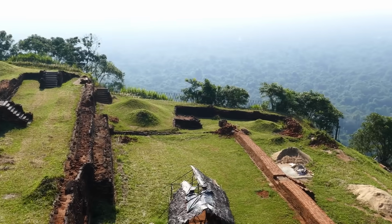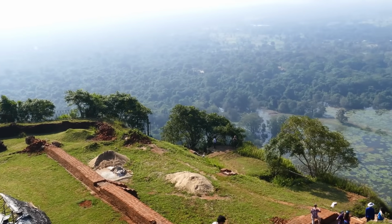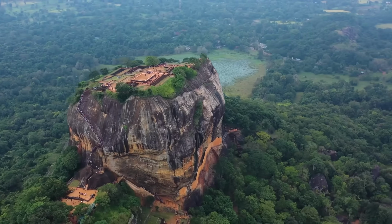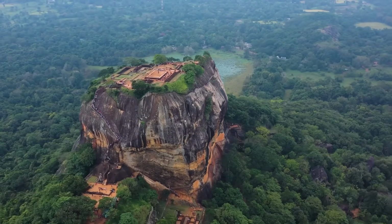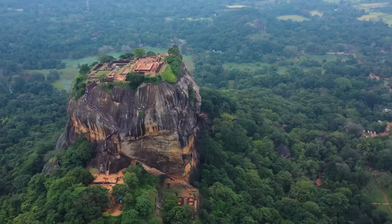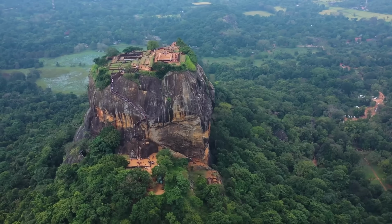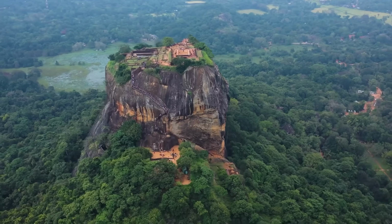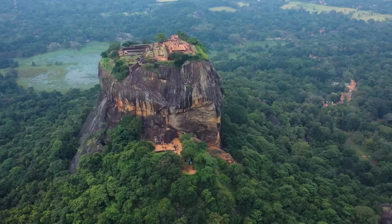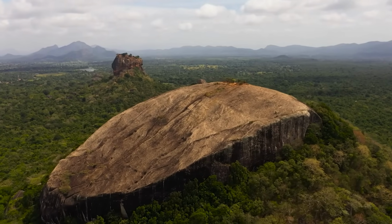It included residential buildings, royal chambers, audience halls, and terraced gardens, all meticulously designed and integrated into the natural contours of the rock. The logistics of building a palace on top of a sheer rock face were immense. All building materials, including bricks, timber, and decorative elements, had to be hauled to the summit. It is believed that a complex system of ramps, pulleys, and scaffolding was employed to lift these materials.